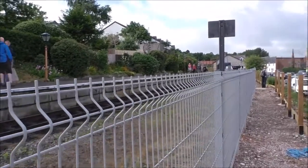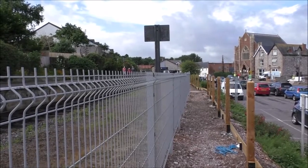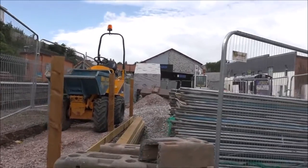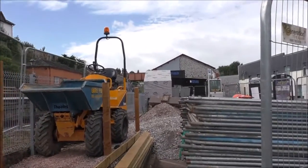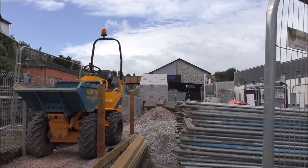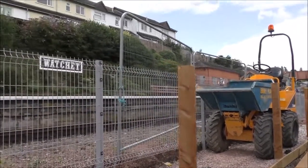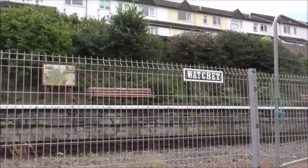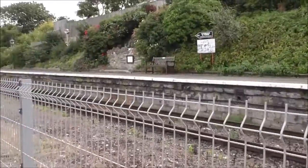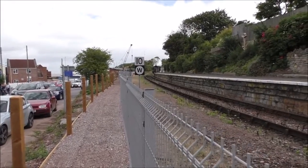It could be nice when this is all finished. This is the scene at the other end of the walkway, where it just dissolves into building materials. Let's just hop up here and get a shot from here. They've built the surface up a bit higher here, so it's much better for filming.